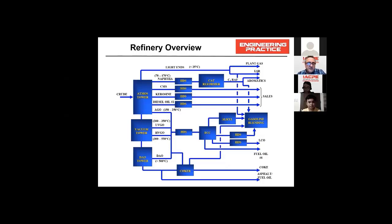So the bottom of the atmospheric tower is going to go to a vacuum tower. And here we're going to typically pull out vacuum gas oil. So we're going to have a light and a heavy, and they'll be hydrotreated. And they typically go to an FCC unit, which is a fluidic catalytic cracker. This will take and break these down into more usable products. And then the FCC will further send stuff to the alkylation unit and gasoline blending, or it could go into light cycle oil, which can go into your diesel again.